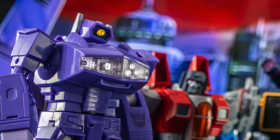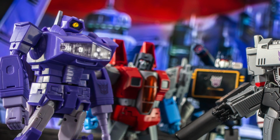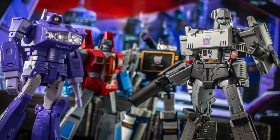Overall, there really are a lot of great things that can be said about this robot mode, not least of which is the way it captures the proportions and presence of Shockwave's on-screen persona. It really does feel like they ripped him out of the animation.